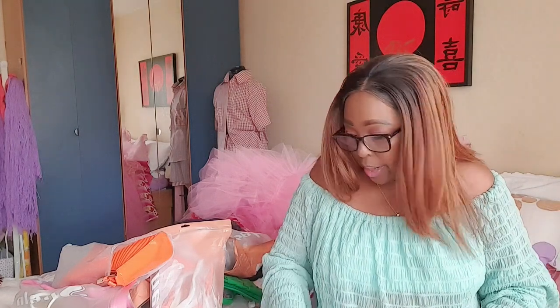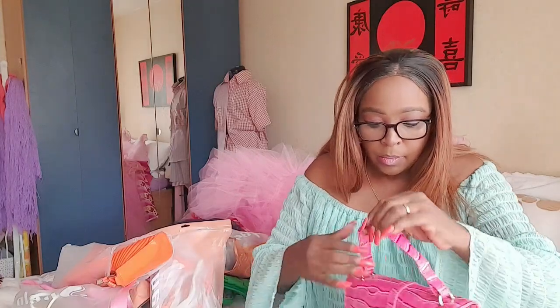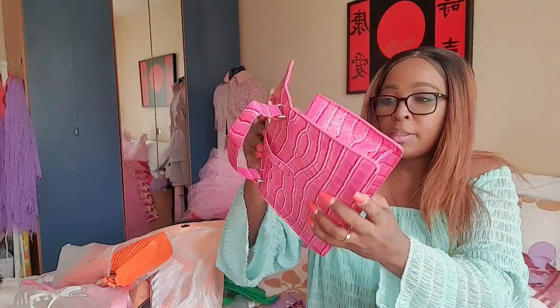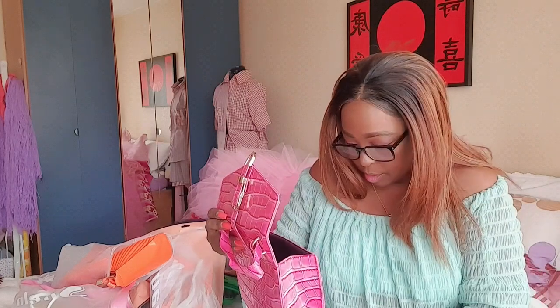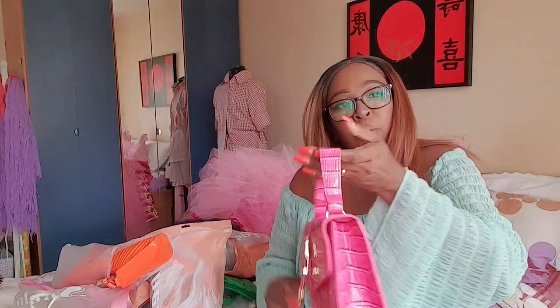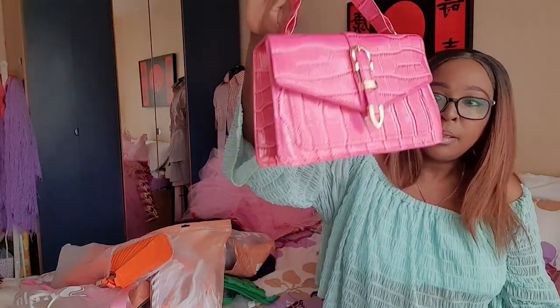So the last one I have is a bag as well. This one I wanted to start with the white shoes. This is looking really nice. I love it. It has enough room. It's something you can just hold. You can't put it on the shoulder. It has no shoulder strap. It just came like this. So I think this one, I love it.